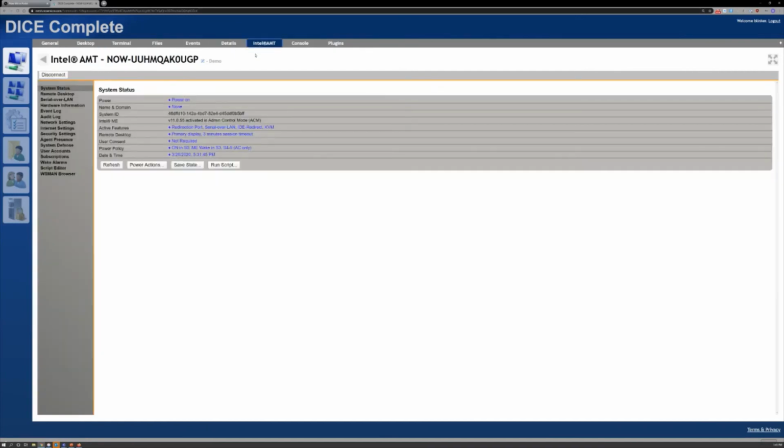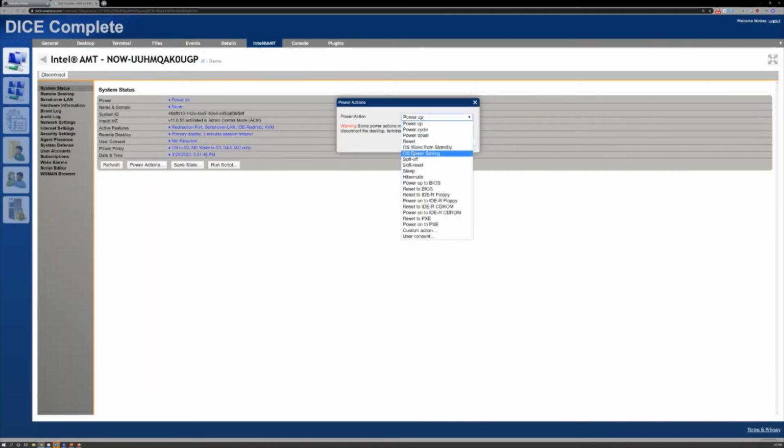If you're looking at the back end here, I can connect. This is actually a small little web server essentially that I'm connected to in the back of the system, and I can see that the system's powered on. As long as it's plugged in, I could even power it up. I could wake up the OS.